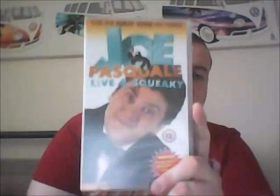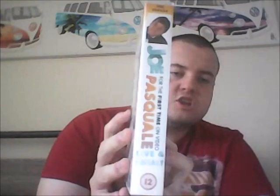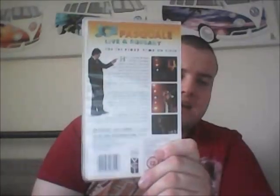And the next one is Joe Pasquale, Live and Squeaky. Here's the front, spine, and there's the back. Here's the tape for Joe Pasquale, Live and Squeaky.